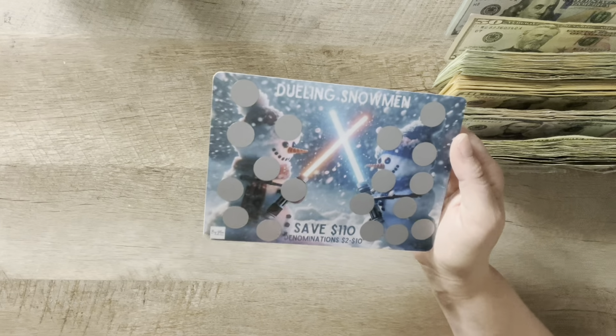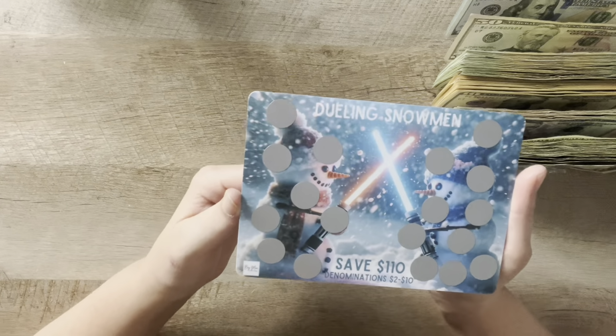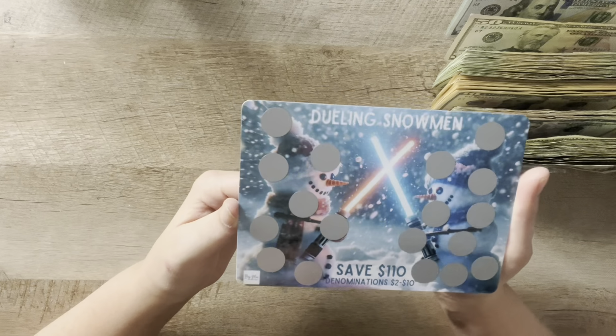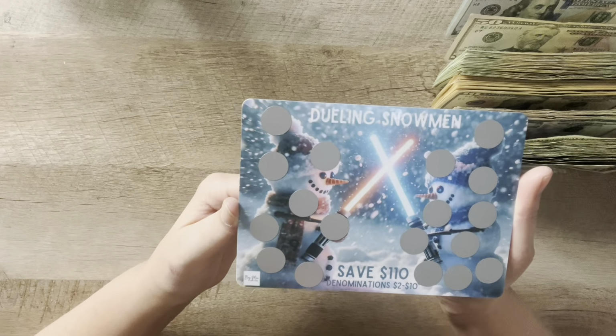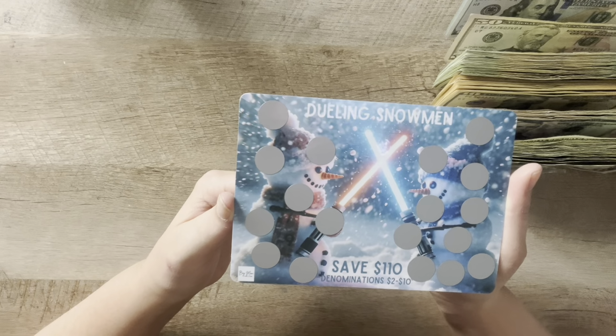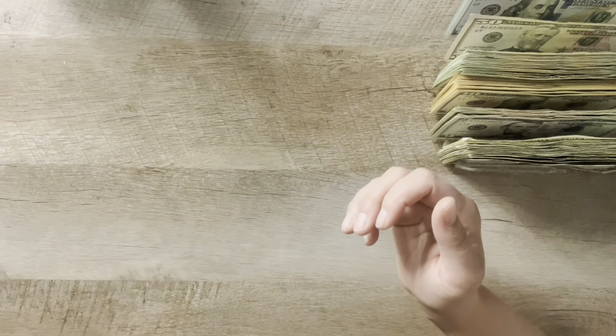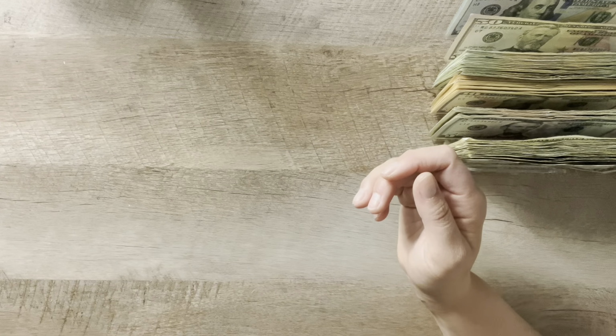And then finally are the dueling snowmen, if I could talk tonight. So it's been a long day. It was a crazy day at work today. So the two snowmen, and it has saved $110 when you are done, denominations 2 through 10. And I just thought they were cute. So there is that one. And that is what I've come up with so far.